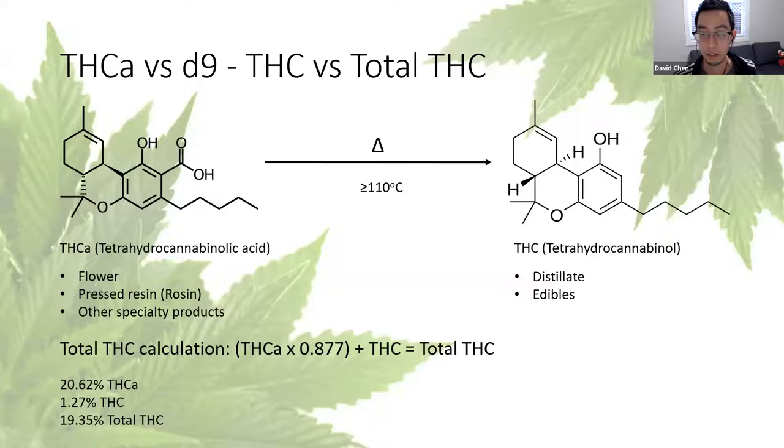All right, back to THCA, THC. The moral of the story on this slide: THCA, you need to add heat before it becomes THC. Remember the Delta 9 THC, that's going to come back up later.